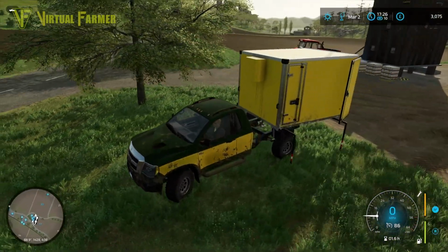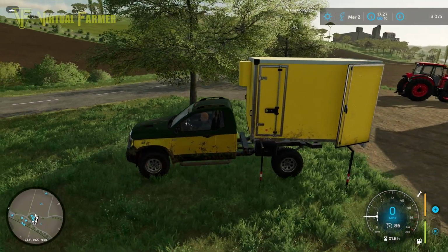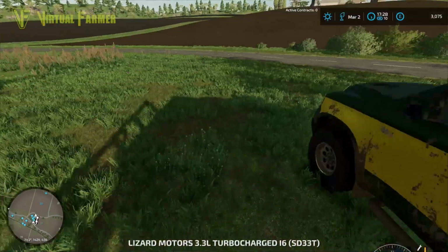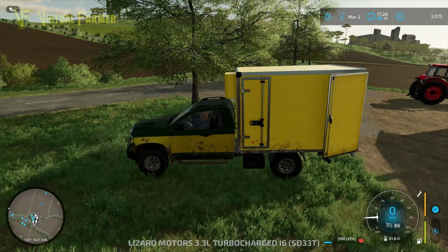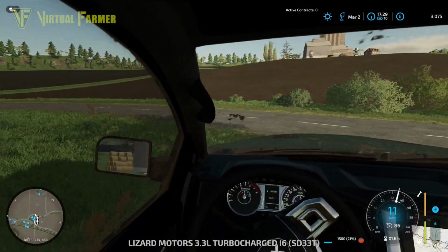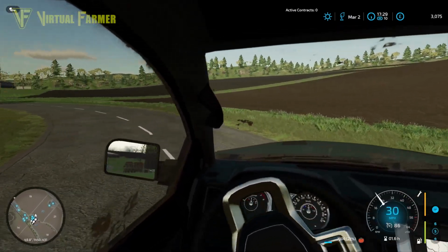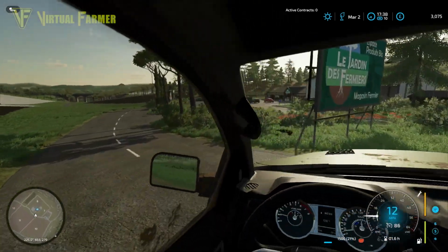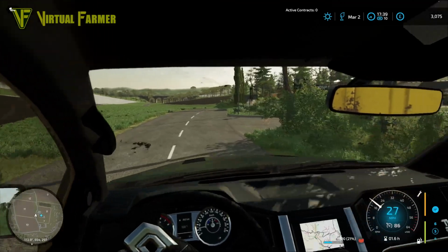For a start, we're going to have to hire a combine in the near future, and we may have to buy more fertilizer as well. Oh no, wrong button. There we go. Close that up. Right, let's get these tomatoes down to the shop, and then we can get back up here and get the flour. So 1,500 litres of tomatoes.